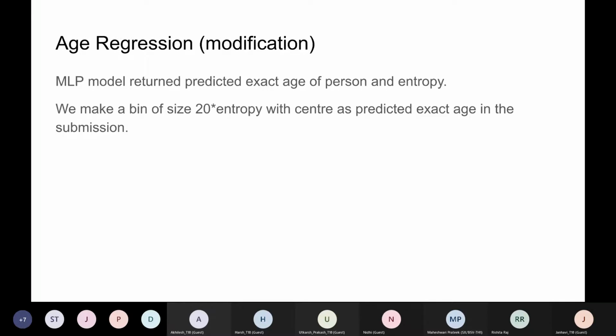On the MLP model, for doing the age regression, we use a 101 class problem. We trained an MLP model on the embeddings given by the ArcFace and the RetinaFace. We didn't want to make any fixed size bins around the exact age because the age given is an integer from 0 to 100. So we didn't want to create any fixed size bins.